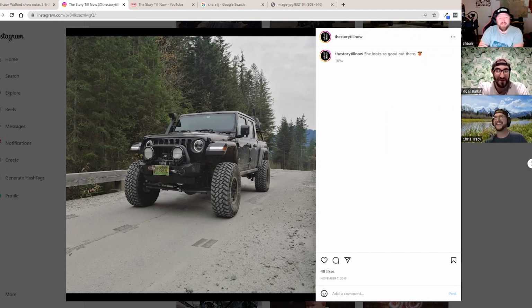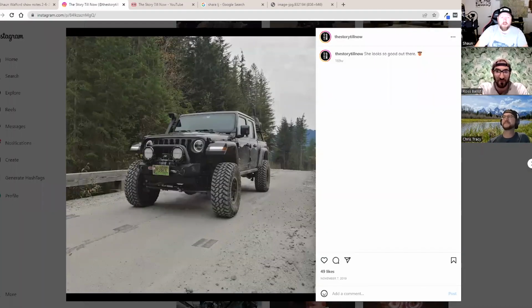People have seen Gladiator builds go haywire over the last probably year, but for the listener, it's on 37s, ARB bumper. What was the date on those lights? It says 169 weeks ago. So November 7th, 2019. There we go. So that's literally like a month after Gladiators started hitting lots.